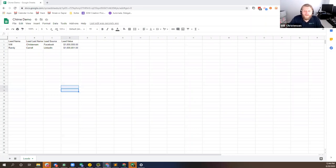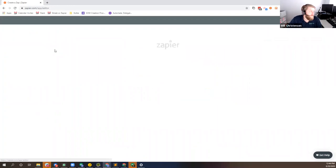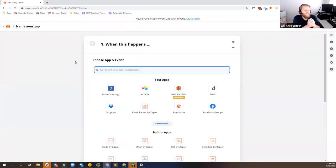Well, in that situation, you'd come over here to Zapier, and I would click this big black button called Make a Zap. This big black button takes you into the non-templated version of Zapier. So this would be Zapier 102. What are we going to do to get this data? Where's the data now? In the spreadsheet, right?